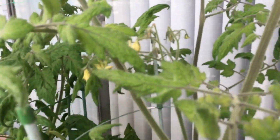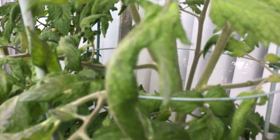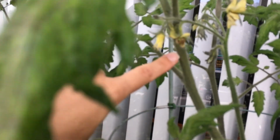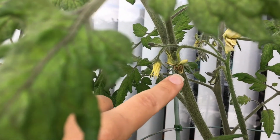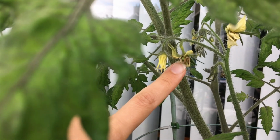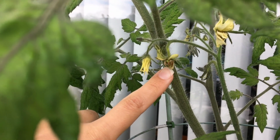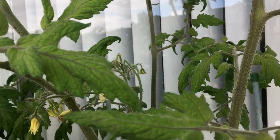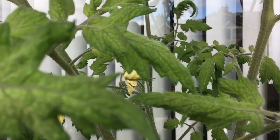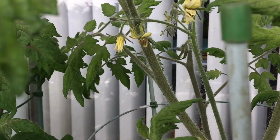And now let's look for some of the interesting points that I wanted to show you. I'm not sure if you can see that, but I need you to focus my beautiful camera of the phone here. Can you see that? A tomato. A beautiful tiny green tomato.